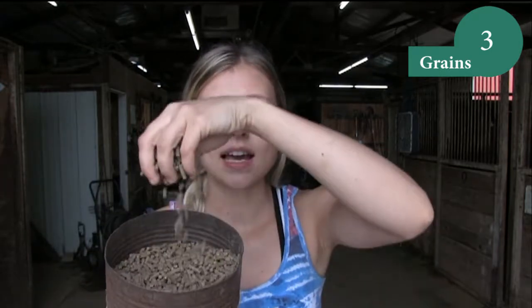Grain can come in different forms, such as pellets like this. This is a really common form. Pelleted grain typically is processed and it includes all the vitamins and nutrients for your horse. So a lot of people go with this if your horse needs that extra kick in their diet to keep them at a healthy weight and healthy nutritional needs, especially if you're having heavy workloads on your horse.